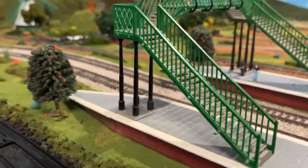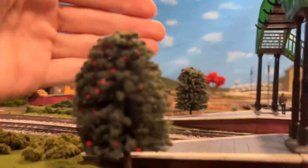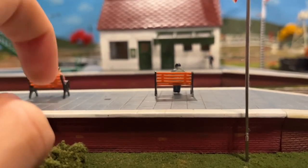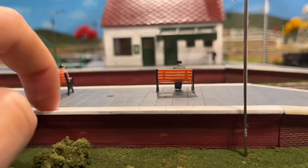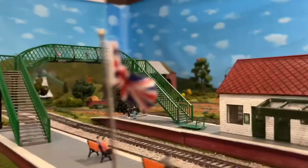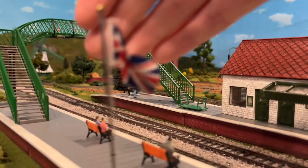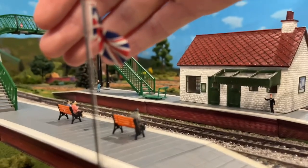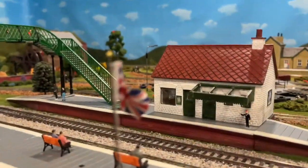Okay, next up is Dryhouse Station. It's got these apple trees, which I really like. And these are also not the Hornby Dryhouse platforms. These are in their normal Scaledale range. I just kind of prefer them, and plus they look kind of identical, so whatever. This flag is cool. I got this at Discount Model Trains. It's a retailer that's like 30 minutes from my house. It came with a light, but I broke it because I'm stupid, but Union Jack flag, I like it.